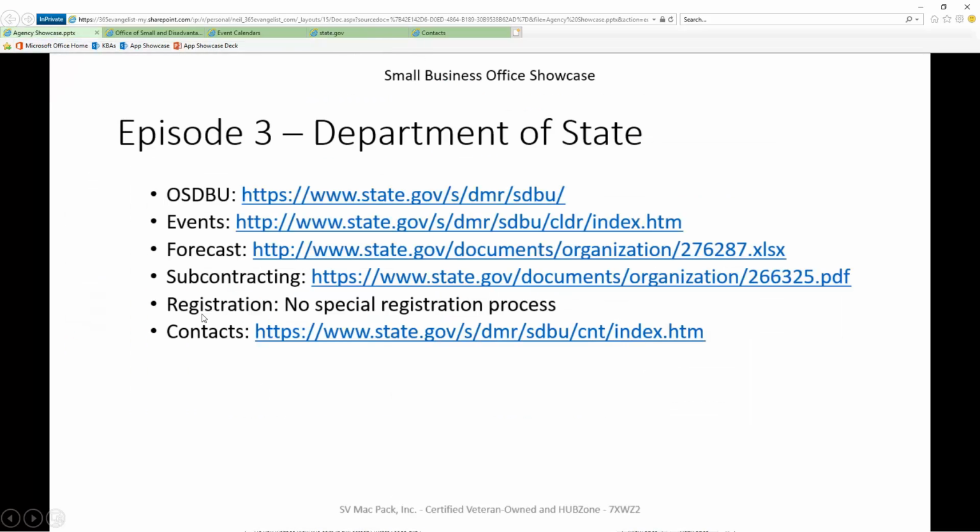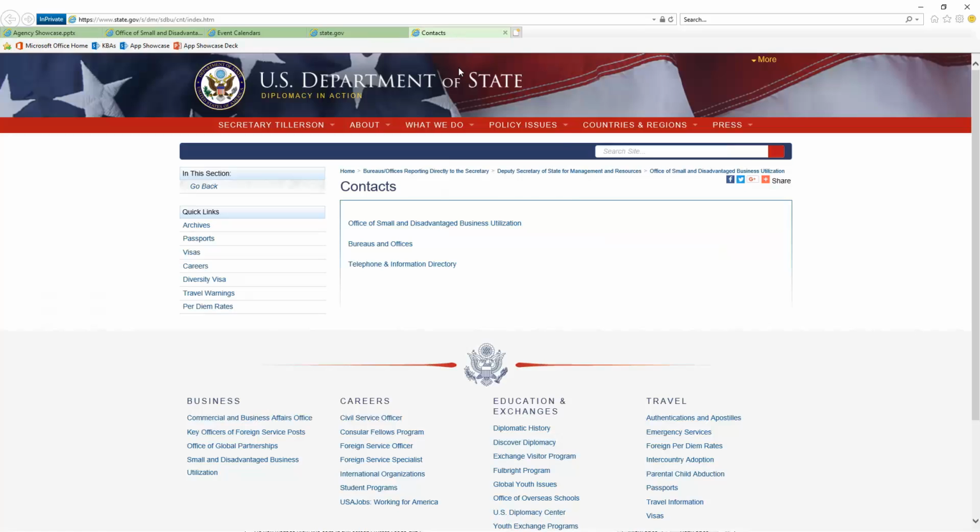And then the next one is registration. I did not see anything special that you have to do, so as long as you're doing business the normal way in the federal government, you don't have to jump through other hoops to even register in a special database for the Department of State. The last one is contacts. Let's go ahead and open that one.